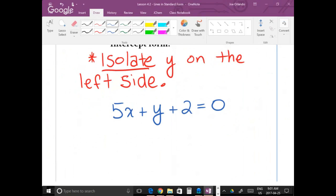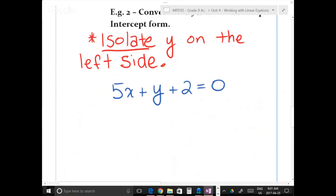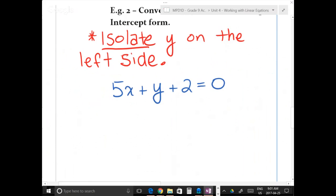Okay, good. And just for the sake of clarity, I'm going to do them one at a time. In practice, I would not do them one at a time. I'd do them both at the same time. But let's just take our time here. First, we want to get rid of all the x's. So I would subtract 5x from this side. And if I subtract 5x from one side, that's right.